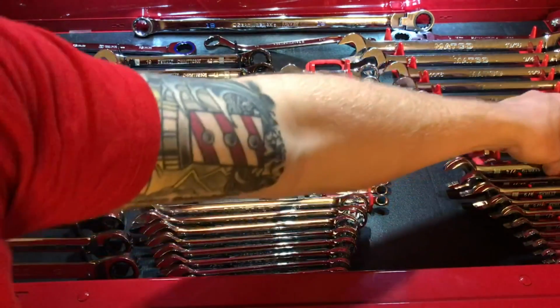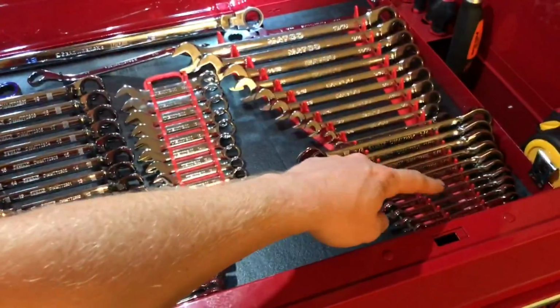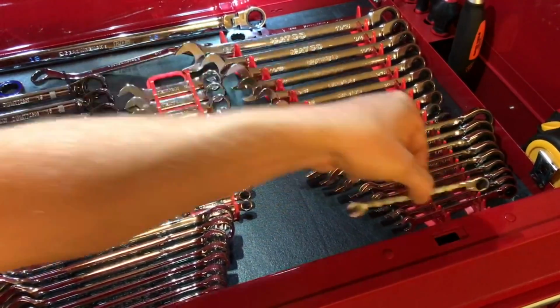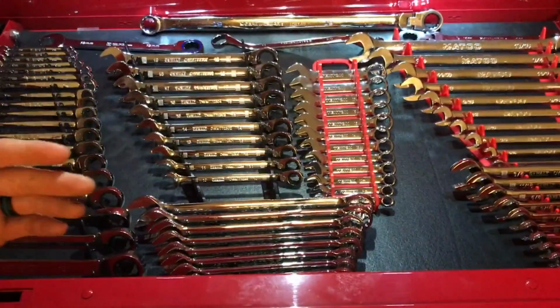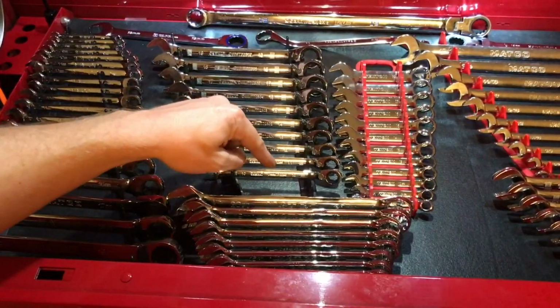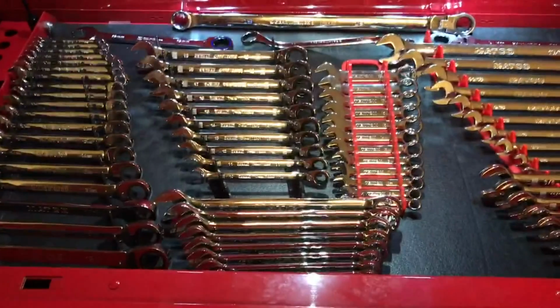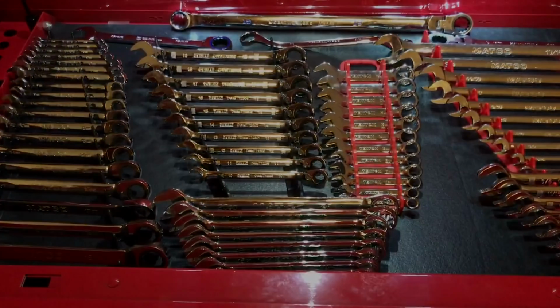Now I'm going to show you the DeWalt ones. It's going to be these guys over here. This is the SAE set. It goes from a quarter all the way up to 3/4, and this is just the 10-piece set. There is an 8-piece set, 10, 12, and I believe some others as well. And then I also have the metric set, 10 through 19. That's what I'm going to show you over on the workbench, so you can get a close-up of it and see what I'm talking about.